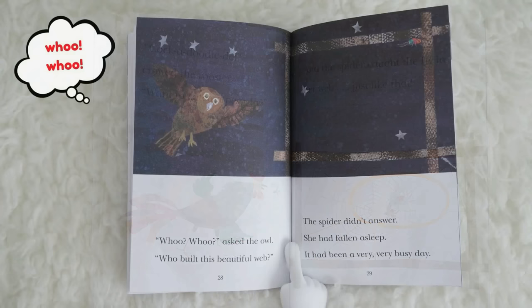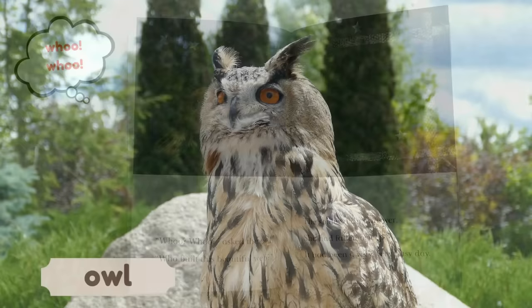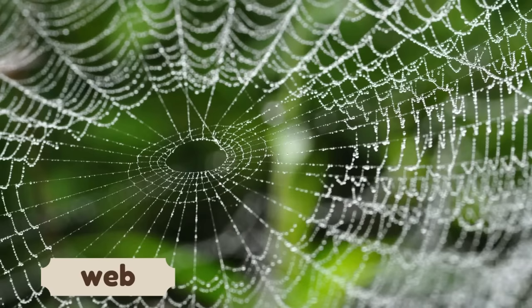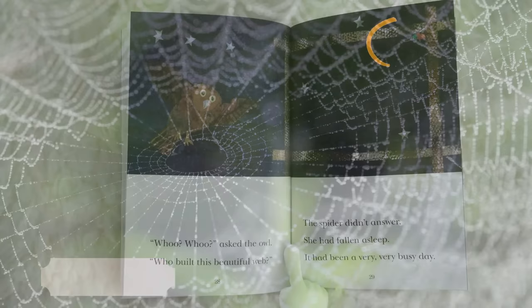Woo woo, asked the owl. Who built this beautiful web? This owl. Owl. And of course, this is a web. Web. The spider didn't answer.